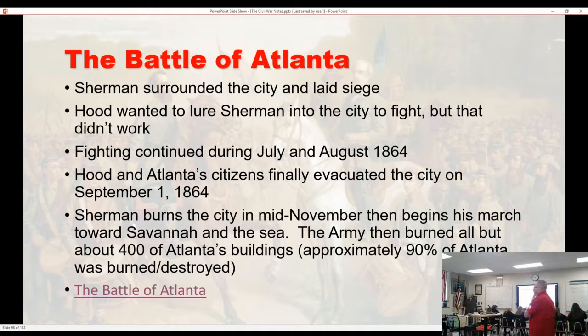September 1st, 1864, Hood gives the order for Atlanta to be evacuated. And so Atlanta citizens evacuate the city. Sherman comes into the city on September 1st, and he is met by the mayor of Atlanta, and the mayor surrenders the city to Sherman.